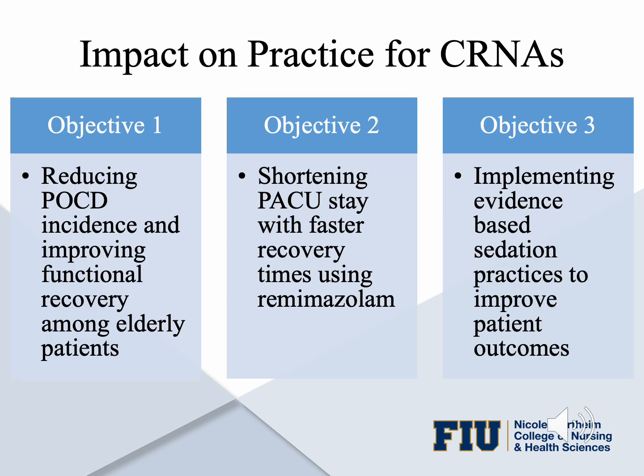This module emphasizes recognizing the risk factors for POCD, implementing best sedation practices to shorten post-anesthesia care unit stay with faster recovery times using Remimazolam, and leveraging evidence-based data to select appropriate agents like Remimazolam or Dexmedetomidine. The goal is to enhance nurse anesthetists' knowledge and improve patient outcomes through informed sedation choices.